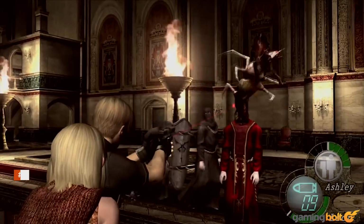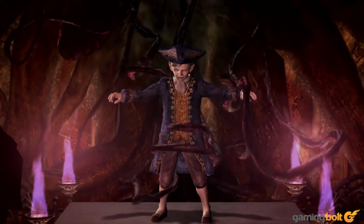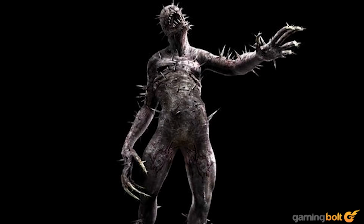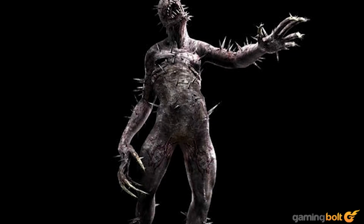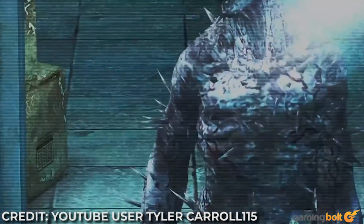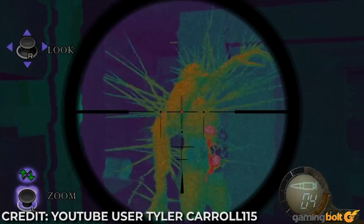Iron Maiden, Resident Evil 4. Battling regenerators is annoying enough, given their constant regenerating nature, as regenerators usually do. However, the Iron Maidens are worse. Besides finding the right place to shoot the Los Plagas parasites within them, you also have to deal with enormous spikes emerging from its body. Don't forget that creepy smile that's watching you struggle while it regenerates either.